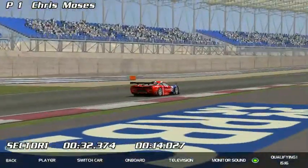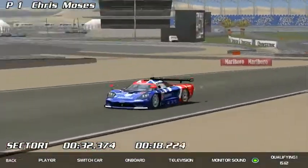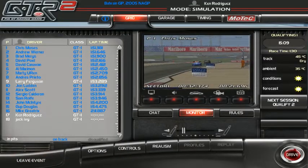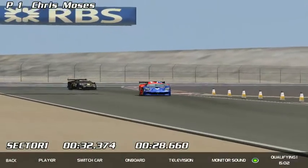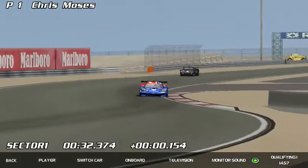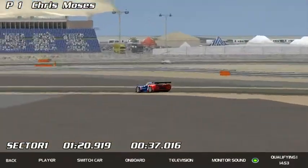So, Chris Mose is setting the early pace out here, Jack. He is in first place with a 151.3. Yeah, and you know what? That is almost identical to last year, or the last time they raced here. Pole time last time around was 151.443. So Chris has bettered that. He's the only one who's bettered that time.